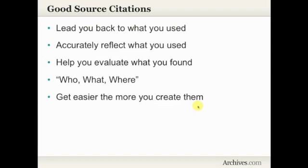And good source citations get easier the more you create them. At first, if you're not in the habit of creating really good source citations, it can be a little difficult to get into the habit. It can seem very cumbersome. But trust me, they get a lot easier the more you create them because you start to get a feel for what type of information you need to include.